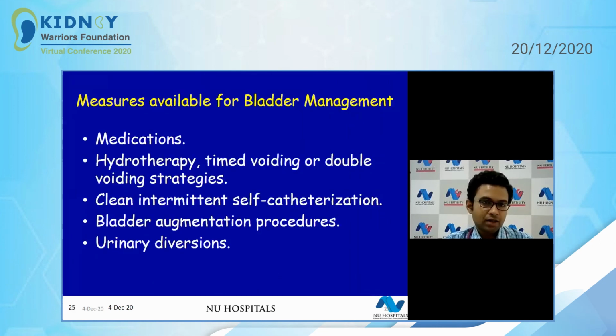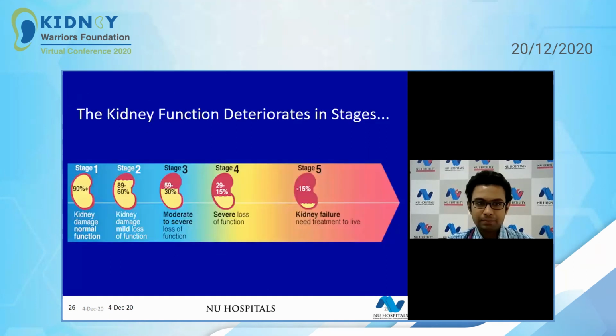So what are the measures available for bladder control? There are certain medications that could be used, like alpha blockers or anticholinergics. Hydrotherapy, that is stipulating the amount of fluid intake that could be allowed, time voiding, double voiding strategies where the patient is guided in strategies how to empty the bladder completely. And there is clean intermittent self-catheterization, where the patient uses a catheter to catheterize himself and empties the urine each time at regular intervals. If these fail, then there are bladder augmentation procedures to increase the capacity of the bladder, or a urinary diversion through which the urine could be removed effectively.